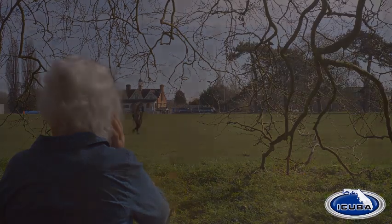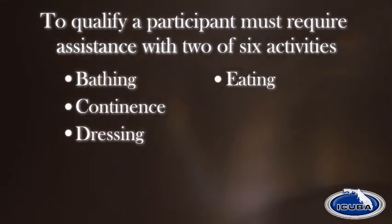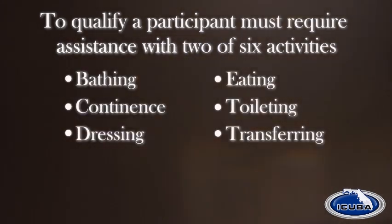To qualify for the long-term care benefit, a participant must require assistance with 2 of 6 activities of daily living, which include bathing, continence, dressing, eating, toileting, and transferring. These abilities must be lost after plan effective date.